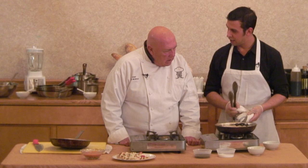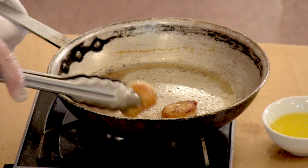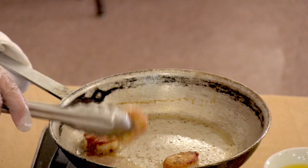Now, once again, speaking in terms of residual heat, I've turned the flame off of our burner, and I'm just going to let the scallops sit in the pan for between 45 and 60 seconds until the cooking process is complete. Excellent. Now, as you see, Joe, we have a nice caramelization on the top, but we have that white ring around the middle of your scallop, which is really what you want, which is going to create a nice sear, but it's not going to overcook the inside of the scallop either.